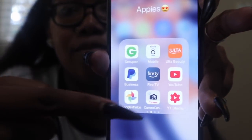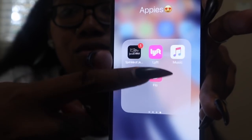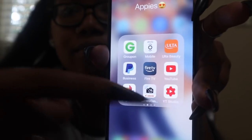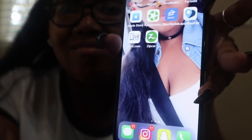Do you guys really want to see all the apps I have on this phone? I highly doubt it, because they're really nothing special. Just normal, regular apps. And I think that's it.